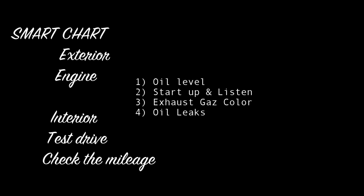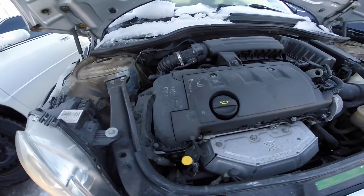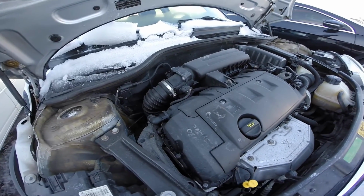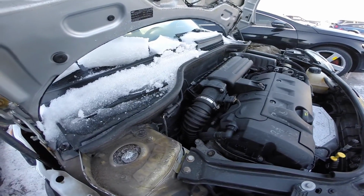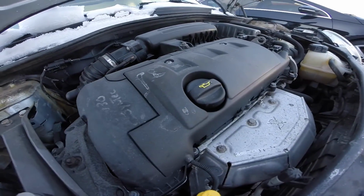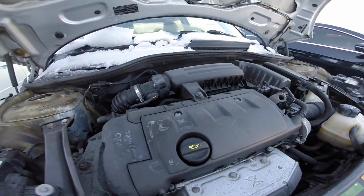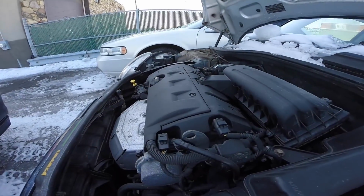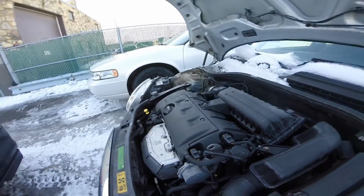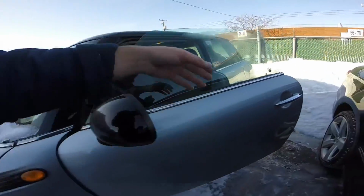Oil leaks. While the engine is running, check for any oil leak under the engine bay. Engine bay inspection. After letting the engine heat up to normal temperature, it's the perfect time to inspect the engine bay. So check and see if there are any weird smells, whether it's coolant fluid or burnt smell. Look for any steam or smoke all around the engine. Then, if the dipstick is available, check the oil level again. Try and smell it as well.